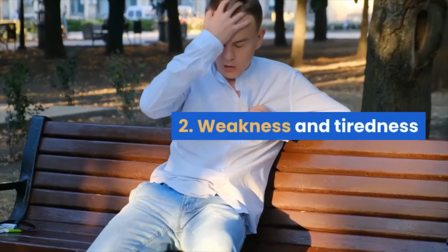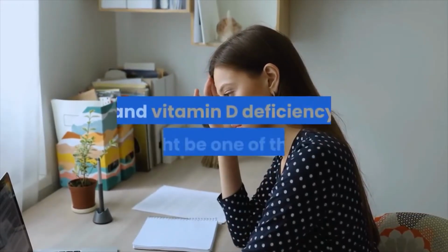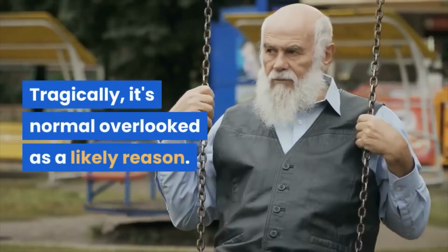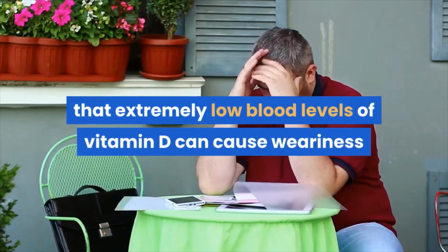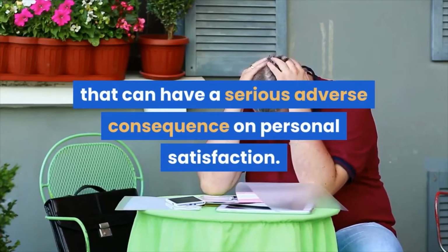2. Fatigue and tiredness. Feeling tired can have many causes, and vitamin D deficiency may be one of them. Unfortunately, it's often overlooked as a potential cause. Case studies have shown that very low blood levels of vitamin D can cause fatigue that can have a serious negative effect on quality of life.